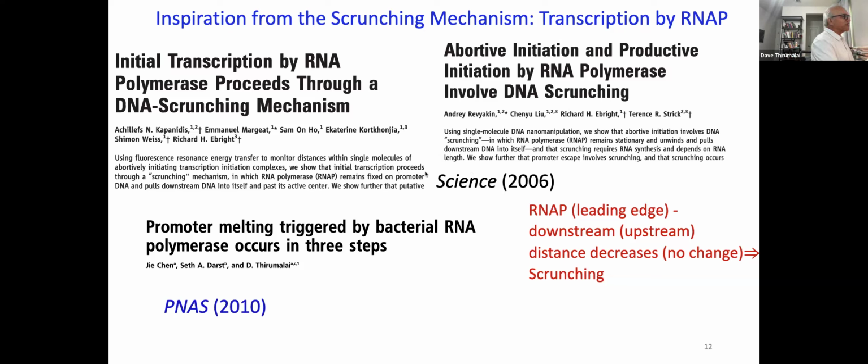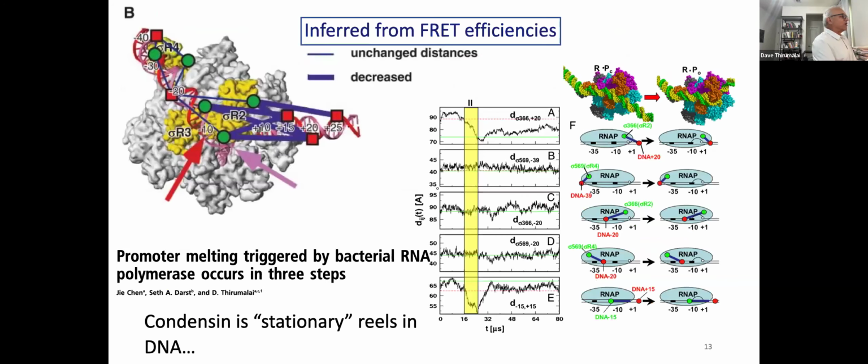They show that initial transcription proceeds by a scrunching mechanism, in which polymerase remains fixed on the promoter, which is the DNA, and pulls down the DNA into its self-enclosed active center. So it's sitting there and it's scrunching the DNA inside. This is something that I knew quite a while ago, and in fact it was the subject of a thesis of my former student. We wrote a paper in collaboration with Seth Darst, who was at Rockefeller. So what do they mean by scrunch? How do they show this? I do want to spend some time telling you about this.